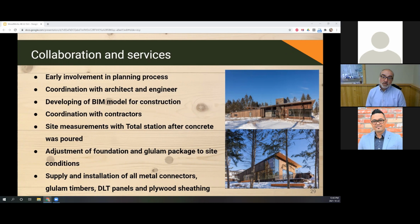We also have a total station and went to the job site to measure out the foundation after it was poured, and realized pretty quickly that some things were not quite according to the plan. But because we hadn't cut any of the glulam, it was easy to make adjustments. In some cases we just extended the post to the length it needed to be, and in some cases the concrete foundation needed to be adjusted.